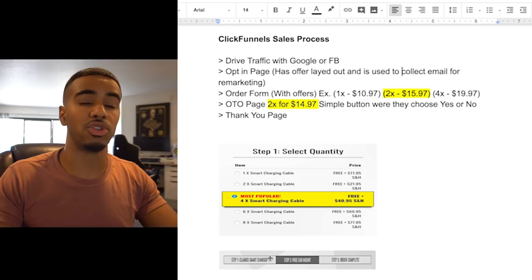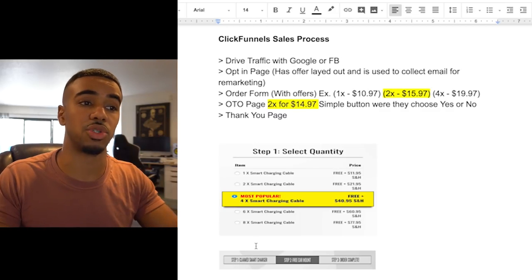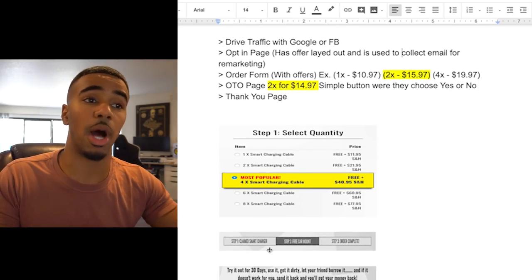Well, after that, usually in the sales funnel there are different steps to it. So the first page is just either an opt-in form or lead page. Then from there, let's say you have the checkout form on the same page, you then take them to a one-time offer, which is an upsell.